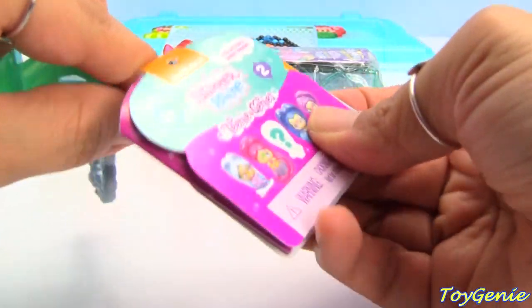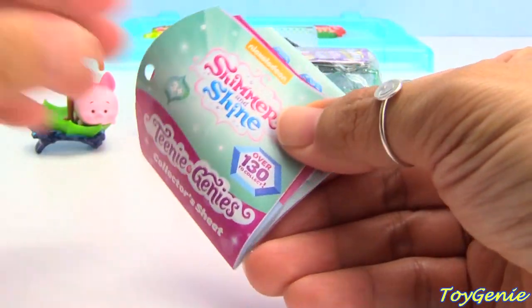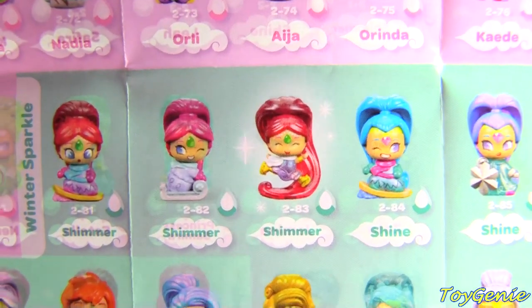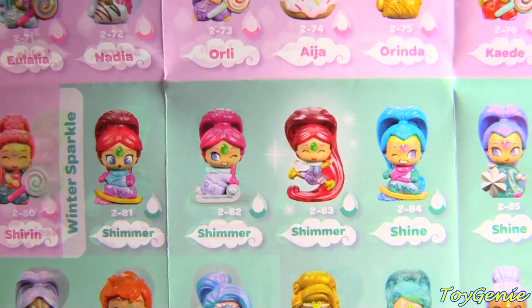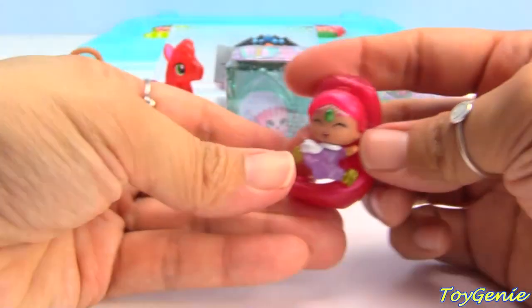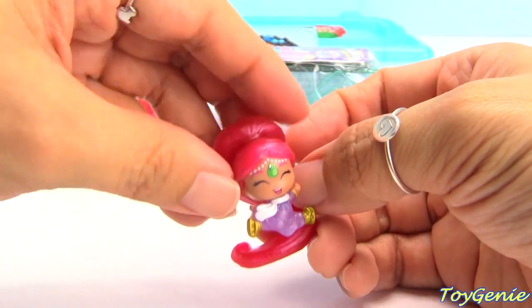Let's grab this collector's guide so that we can see what number she is. Here she is, number 2-83 from the Winter Sparkle category. She's wearing ice skates and a white scarf. Cute.